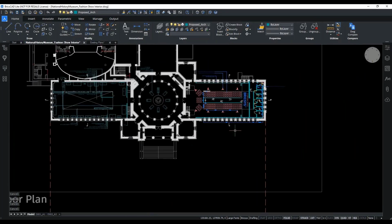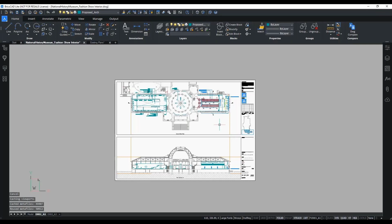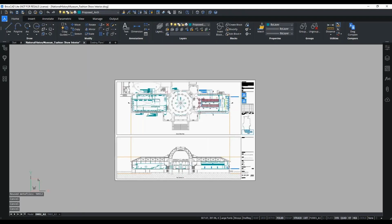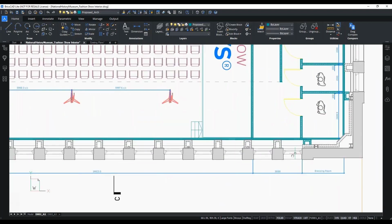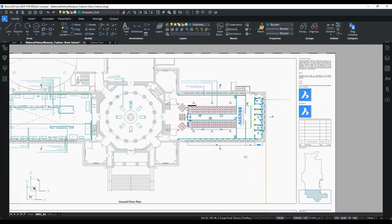And my layout manager is showing me two sheets right now. Paper space works the same as well. And I am just going to quickly zoom in, turn on and turn off the line weights if you wish to. But of course, I'll turn on the line weights because that's the beauty of 2D drafting. I like the line weights to be catchy, to be rich, to be thick where they should be, or to be thin. And I'm going to plot it real quick.